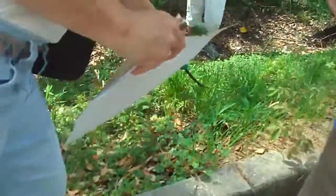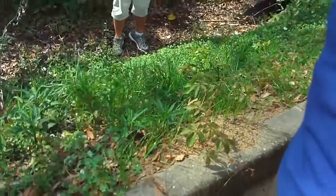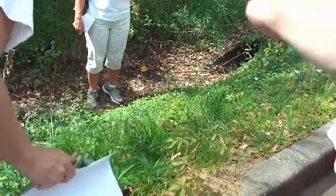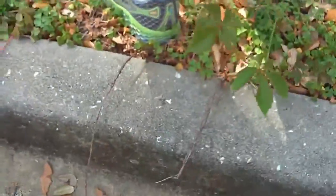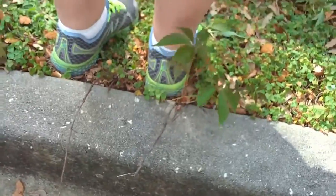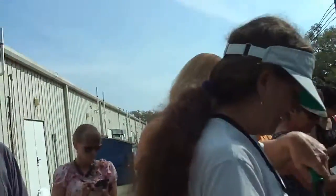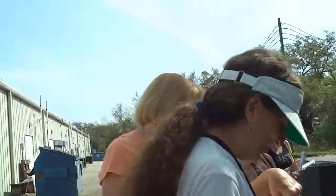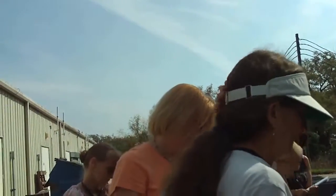See this vine right here? Watch the ants, okay? Watch the ants right here. That vine here. Do y'all see it? This vine, and it has 5 leaves. That's called Virginia creeper. It is not related to poison ivy. A lot of people think it's poison ivy, but poison ivy only has 3 leaves, right? And Virginia creeper has 5.